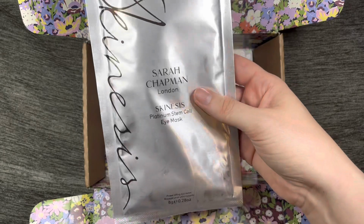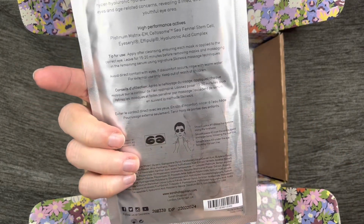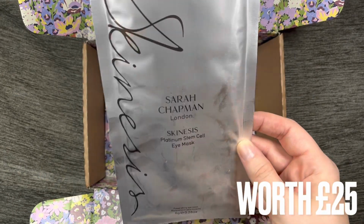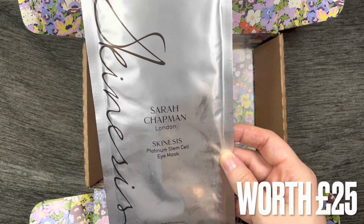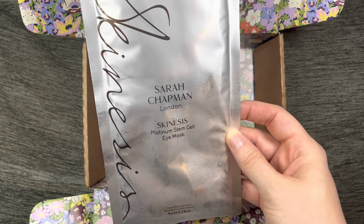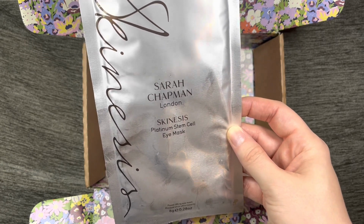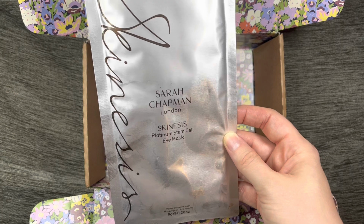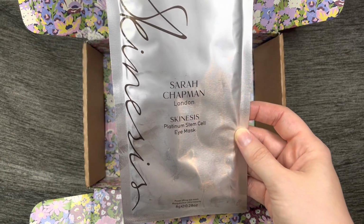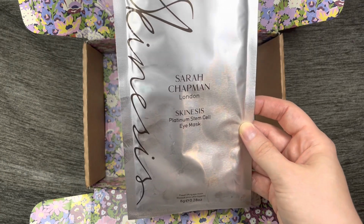This feels like a lot of excess packaging for something that is only the kind of size of an eye socket. Price wise for this one, these are very expensive eye masks, and this one alone will set you back £25. Don't think I've ever spent that much on eye masks unless it's been one of those pots that contain 30 pairs of eye masks. Definitely never spent that on one eye mask before, so I'm kind of expecting miracles from this one, but we'll have to give it a go and see what it's like. Stay tuned for future empties videos to see whether I liked it or not.